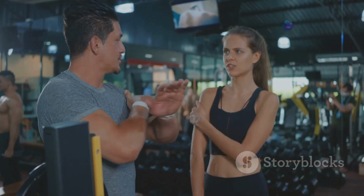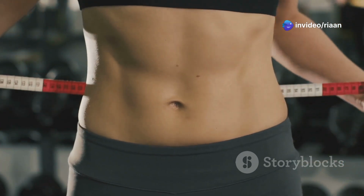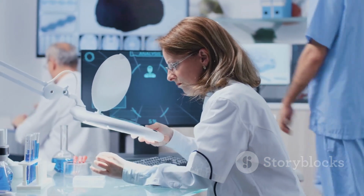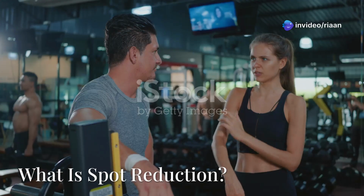Can you burn fat in just one area of your body? Is spot reduction legit, or is it just fitness fiction? We'll dig into the biology of fat burning, how your body uses fat for energy, what really works for fat loss, and even answer, does muscle turn into fat? Let's dive in.